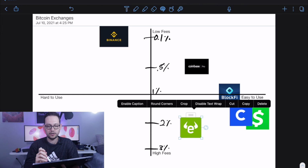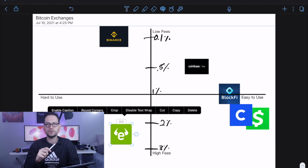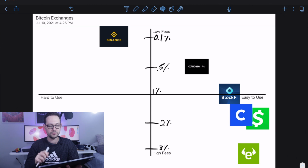It is, however, impossible to withdraw your coins when you are in America. I think it is possible to withdraw your coins in the UK and in Australia with eToro's app, but I don't think that app is available in America, and for me, that makes eToro pretty much useless. I would count that as more than a 3% fee. That's like the worst situation possible. So very easy to use, but borderline useless, I think, because you can't withdraw your coins.